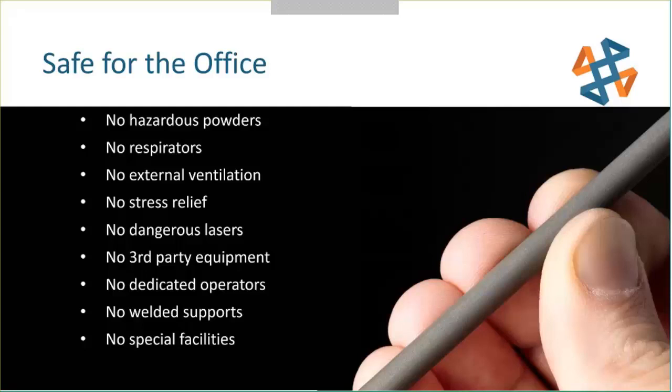Obviously there are no dangerous lasers. There's no third-party equipment. You don't have dedicated operators. They did a really good job focusing on ease of use so that anyone could send a part to the printer, press print, and have a part ready in full metal.